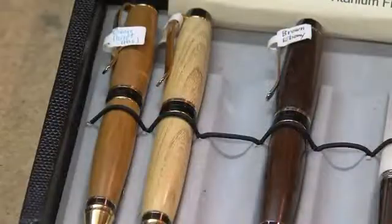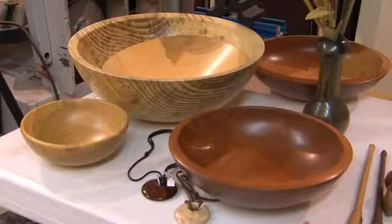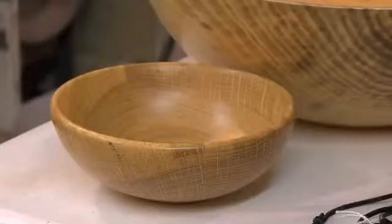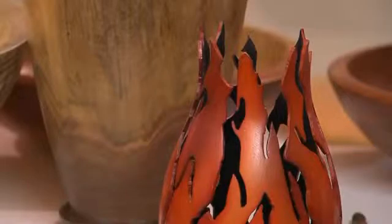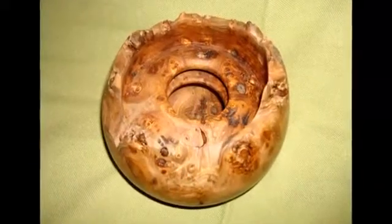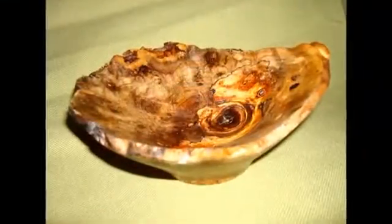Starting out on small items like pens, Jerry eventually worked up to turning out bowls and vases. He says that really any type of wood can be used, and you never know what you may end up with at the end of the process. Sometimes you will reornate a piece to highlight something or to eliminate something. But sometimes you don't know what you've got here to go on.